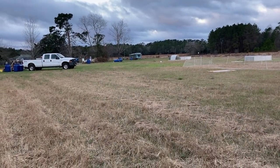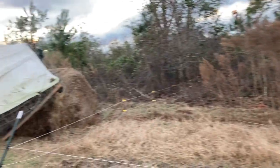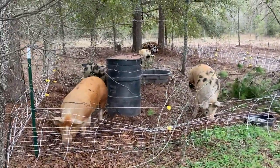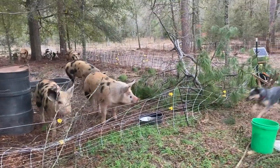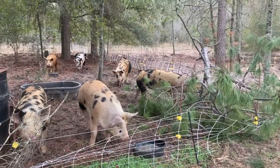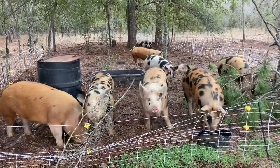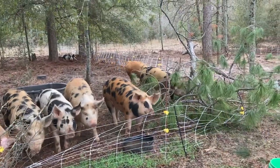Trailer. So far it blew. Took out this corner of the pig pen out there. Oh, look good. Maybe a little cold. I'll get the farm busy getting all these limbs up off it.